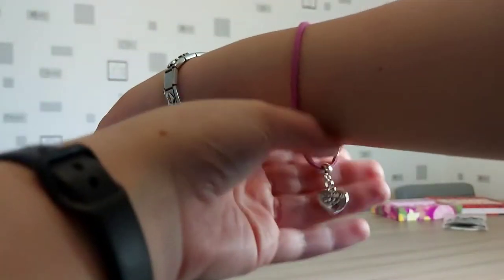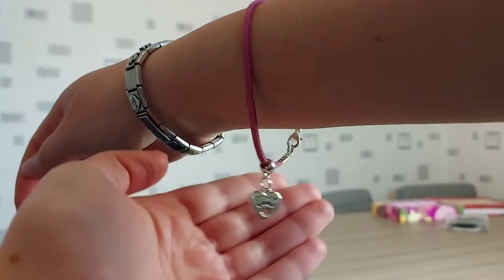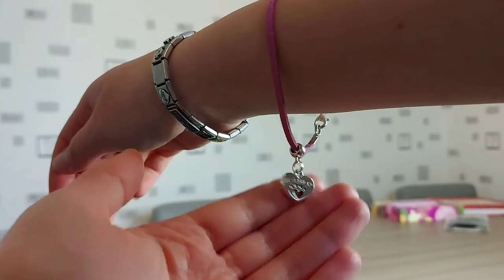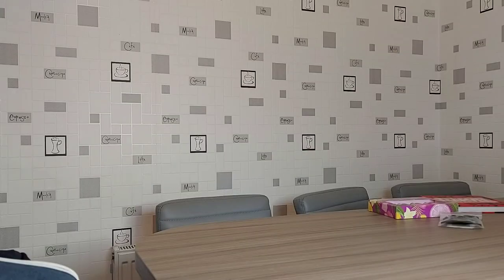I've also got this bracelet. It says best friend. It's got like a paw print. And I've also got a matching charm for my dog. So that's really cute. So that's all of the clothes. So now just kind of the odd bits at the end. Oh, and the chocolates. I'll show you the chocolates next.